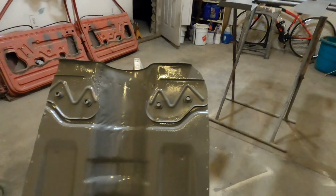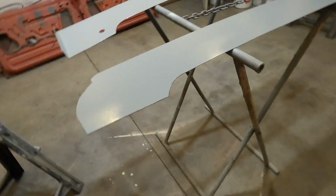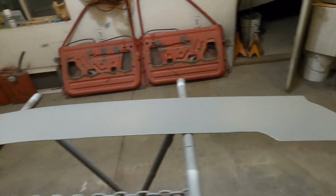But I thought I'd show you guys what we did, and so you might not be able to tell, this is kind of the same color, but we did that side, and then these ones you'll definitely be able to tell. So I'm really excited, it's starting to come along.